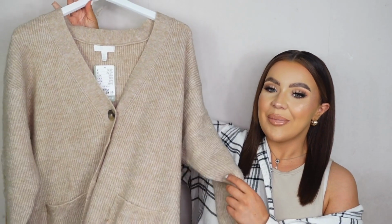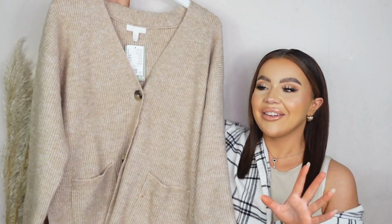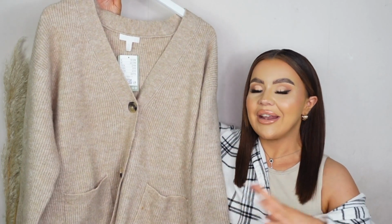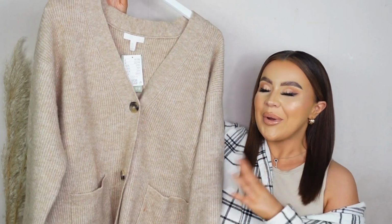This next item, guys, has to be my favourite item in my wardrobe now, and I could not leave this. This is an in-store item. I did buy some in-store bits as well as online, so this is one of the in-store items that I picked up, and it was one of those items where I was like, I cannot leave today without buying this item. I did that at the end of the day, got my in-store purchase.